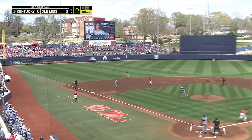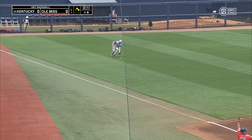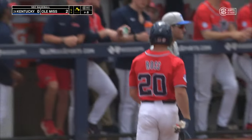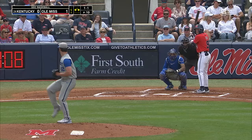This is a chopper to third, and it's over the glove of Daly. Hill hits the bag at third. He'll come around to score. Fisher goes first to third. An RBI single with a big bouncing ball from Jackson Ross, and the Rebels strike first.